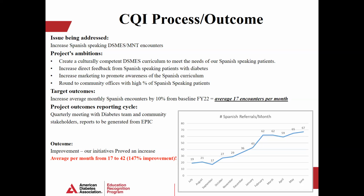We actually stopped at the quarter. We had quarterly meetings with our diabetes team, community stakeholders, some of those offices that we visited, and shared the data as it was coming to us from Epic, from our encounters through Epic, those that improved, those that actually showed for the program. So our improvement initiatives proved an increase from an average of 17 Spanish speaking participants per month to 42 per month.